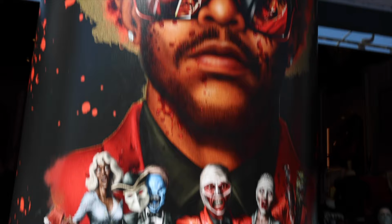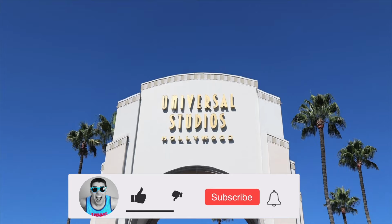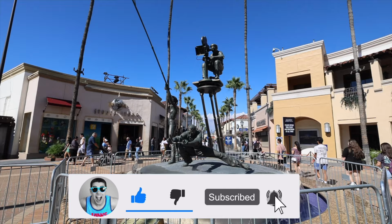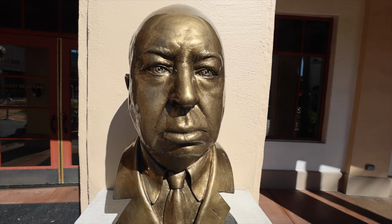Getting pretty close. Getting in there, we got the spinning Universal Studios globe. The Universal Studios Hollywood, they got the Weekend advertisement right out front. I love this sculpture, but it's all like barricaded off though. We're heading to a little guest relations area. But first, if you want to have a good spooky time, you gotta rub Alfred's nose. They've finished him since the last time I was here. It was normally all rubbed off.